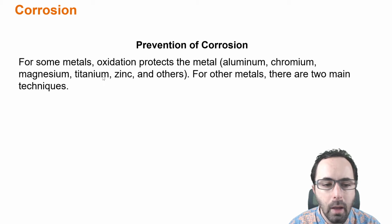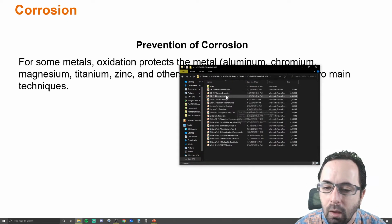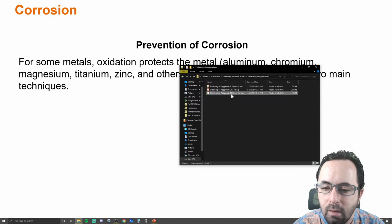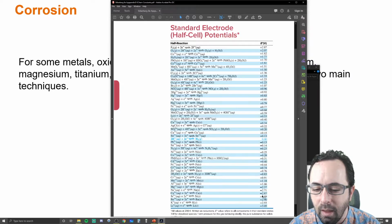And so aluminum, chromium, magnesium, titanium, zinc, and other metals will be more likely to become oxidized, and we can determine that, or at least know that, if we have the table that we've been using, the electrochemical reduction potential table. That was in the textbook in the appendices, Appendix D, which I posted here. Again, these are reduction potentials, so this is showing the progress of a metal ion being reduced, and what we're talking about is the oxidation, or the opposite direction. And so these reactions will be most likely to go in the reverse direction if the E standard is smaller.